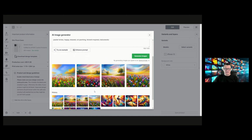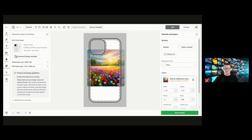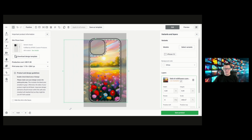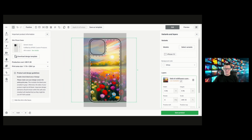So the one I like here is this one because it has a sun. But all of these could work really well. Let's click on the one that I like, and it'll put it onto the image. Now, of course, what you can do is drag it and put it just right where you want it. I like the sun to be there. Then we're going to drag it so it takes up the entire case, right?